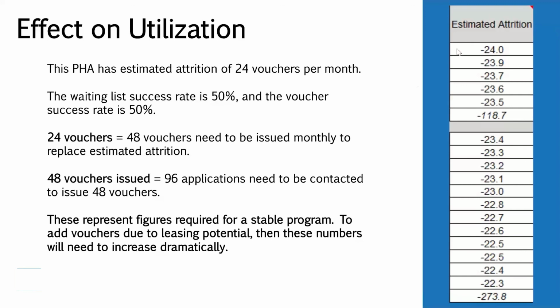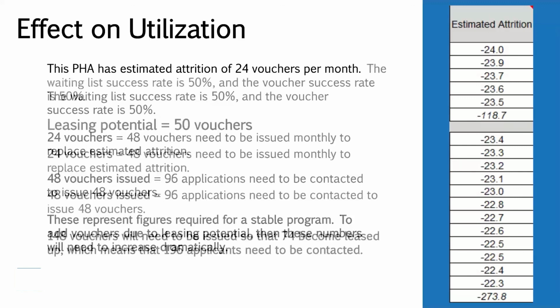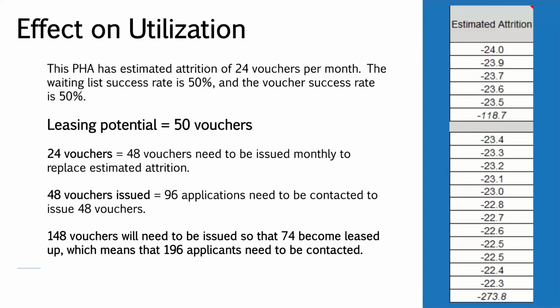If you're a program where you have the ability to increase your program numbers because you're underutilized, you're now having to issue additional vouchers on top of that. So for a PHA with the same estimated attrition, as well as their waiting list percentages and voucher success rate, but now this is a PHA who can lease 50 more vouchers, they're not only having to issue the 48 a month just to keep pace, they're also having to go through another 100 names on their waiting list to be able to get 50 vouchers that lease up.